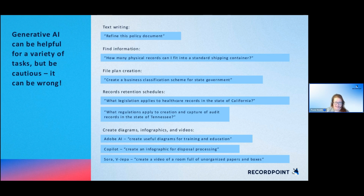I always use these as a skeleton. I will never take it as, there you go, there's our business classification scheme, because sometimes it gets it wrong. Okay, and I'll explain what some of those considerations are later. But it can be really useful to do that.